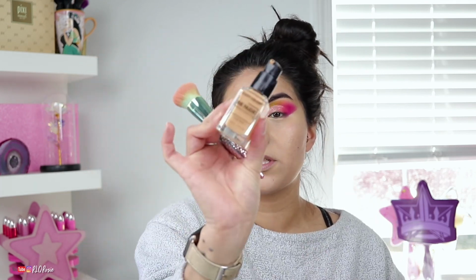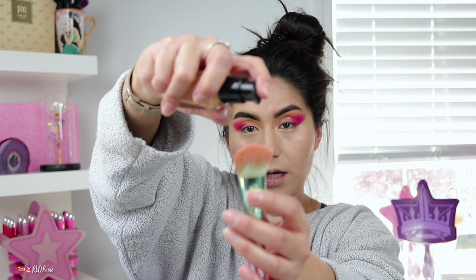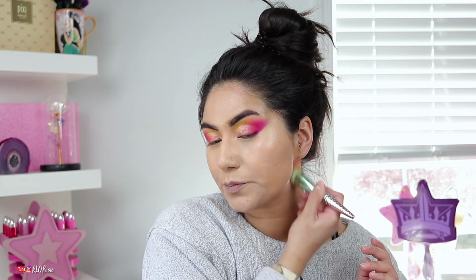For foundation, we're going to dip into the City Color. This is new, I've been using this for about a month now. I'm just going to pour this right on the brush again, and this is in the shade Nude 202. It's like a paintbrush, dude. That's why I love these brushes. Wow, I really missed color, and just seeing this on the lid, I'm like, oh, hi, color.